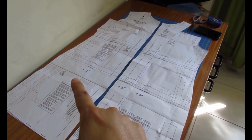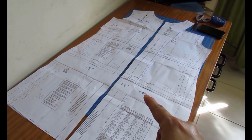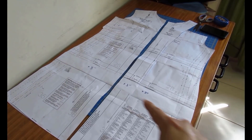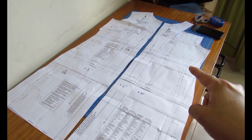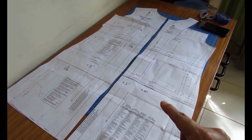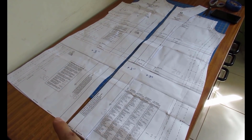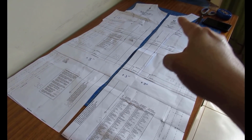This is the front, this is the back, and I've made the same adjustment for length, which is to lengthen 3 inches. So there is a shorten and lengthen line here below the hip line. There is another one up above. I didn't think I needed to lengthen it above in the bodice area, just down there. And 3 inches is what I wanted. I'm making view A, which is meant to hit above the knee. Because I lengthened it, there was also a shorten and lengthen line on the facing piece.